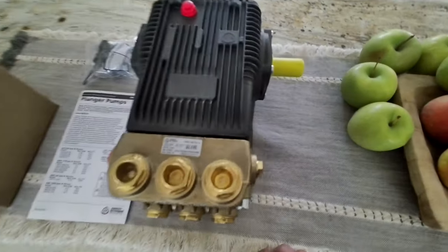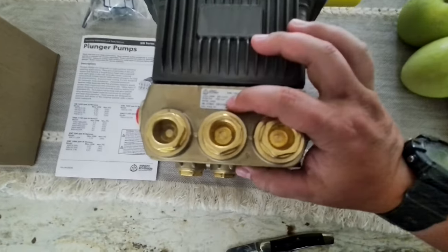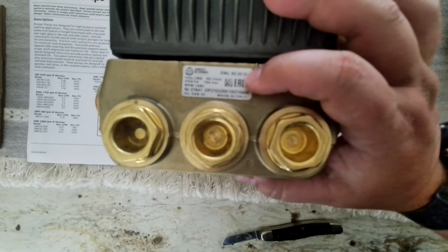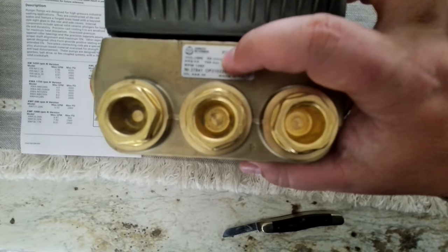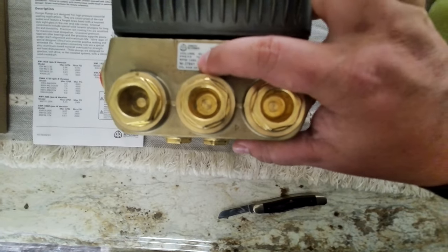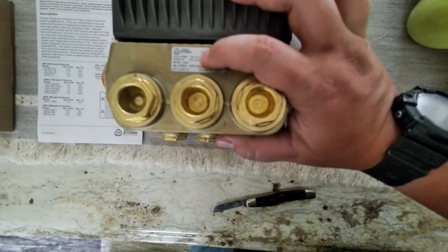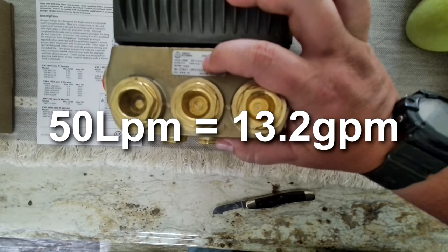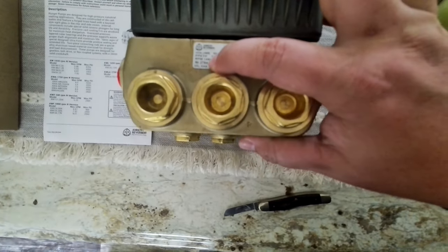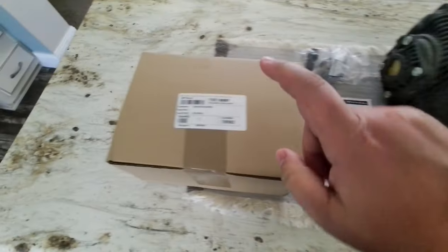Told you guys we got a new pump. This is a 13 gallon a minute, or that's what it's rated at. It's actually, let's see, I know this is not going to focus, XWL50.20N, 50 liters per minute, 200 bar, 1450 RPM, which is for belt drive. So 50 liters per minute, if you do the conversion, that's 13.2 gallons per minute. 200 bar is 2900 PSI. And the 1450 RPM is for belt drive, but like I said, we're going to be doing a gear drive.